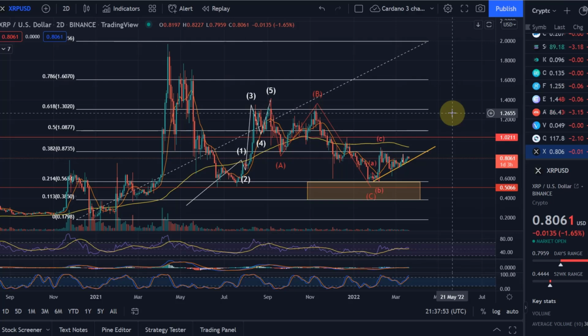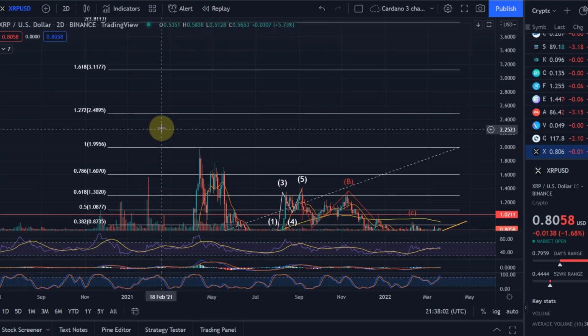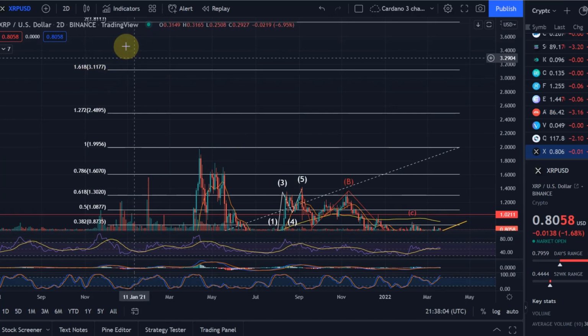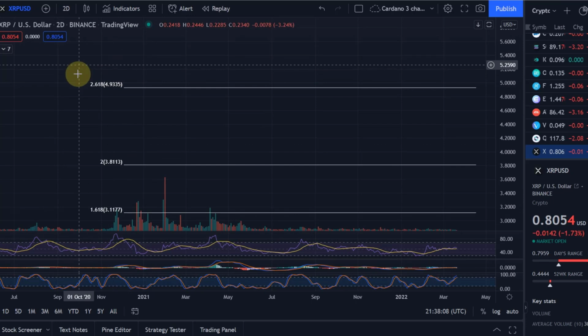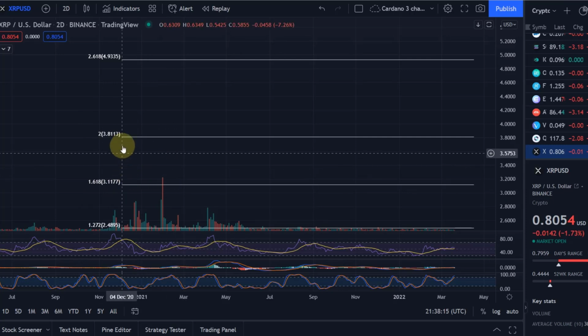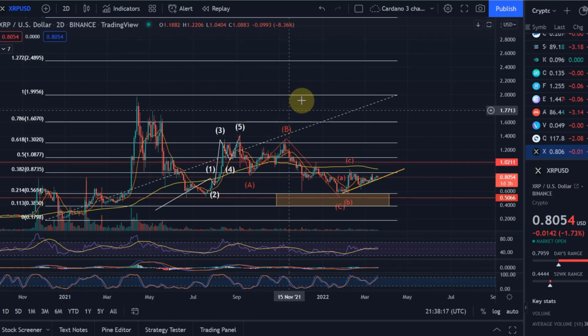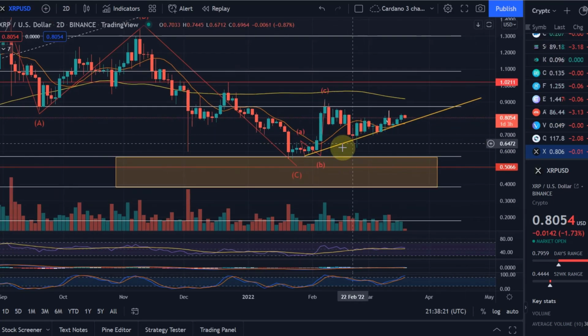The next target for the next major wave up, which would be wave 3, because this year was wave 1 and we're now in a wave 2, maybe completed, probably not, will be between $3.11 and $4.93. So $3.11 is really the absolute minimum. I would say more likely higher. Generally looking at the short term, we can see that XRP is moving on this ascending trend line.